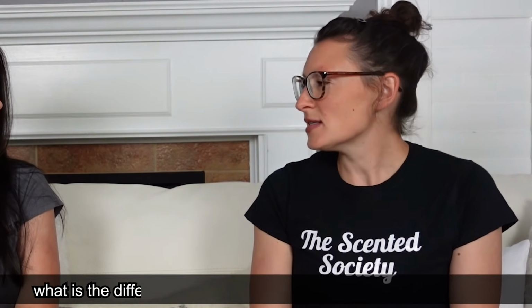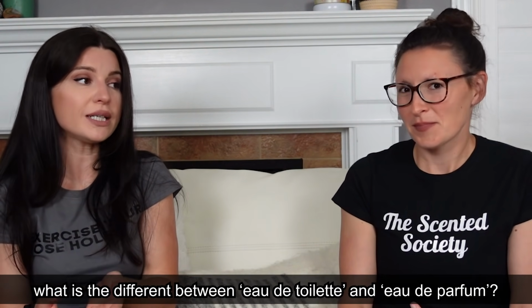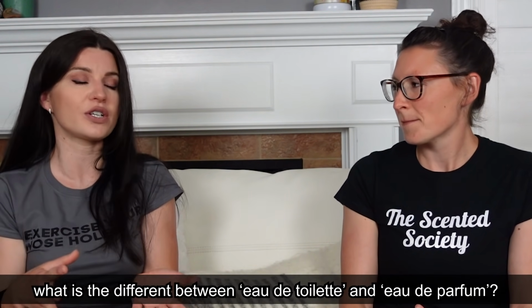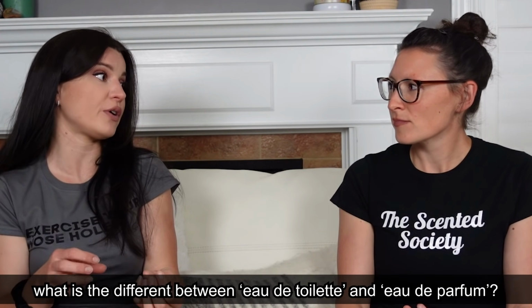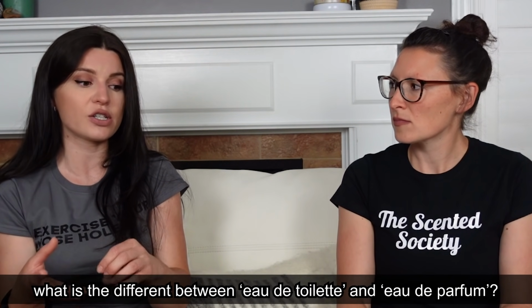So now that we're talking about fragrance terminology, I feel like I've semi-learned the difference here, but I'm going to ask because I'm sure there are others like me who didn't know. What is the difference between eau de toilette and eau de parfum? Okay, so usually and mainly it is the concentration of fragrance. There are more concentrations than just eau de parfum and eau de toilette, but a higher concentration would be an eau de parfum and a lower concentration of fragrance would be eau de toilette. But then a lot of brands also change the scent profile a little bit.